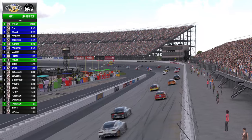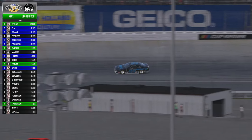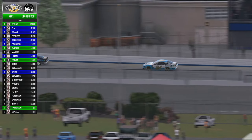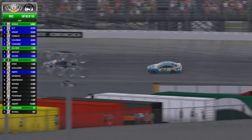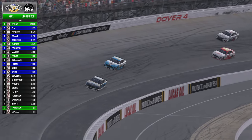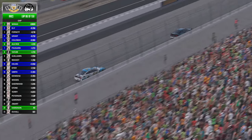And Wesley, again, not too many cautions. It's been a fairly good race as Wingo took a hole shot there and gets out to the front with a nice size lead over the 54 of Ely. Nice camera angle from the flag stand for the restart. 85 in now as they get ready to work their way off of turn number four.